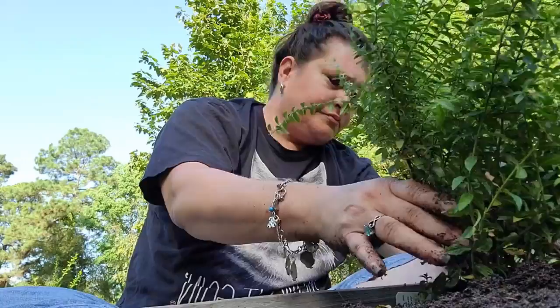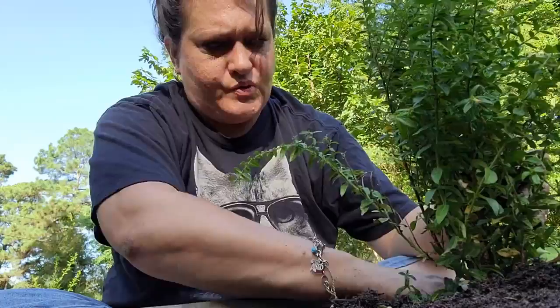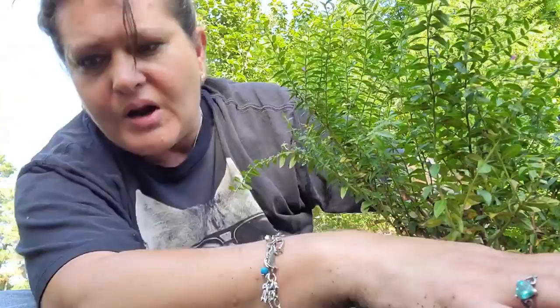My tomatoes did not do well this year at all. My Mad Hatter peppers, they did really good. They always do good, even though it froze last year and I had to cut it back down to the ground. They still came back.